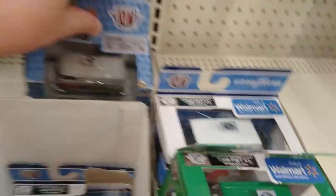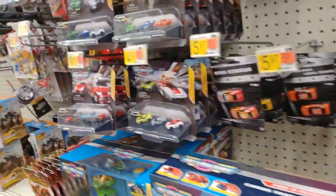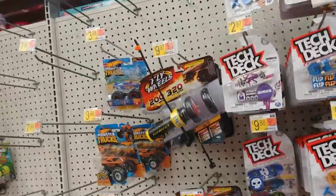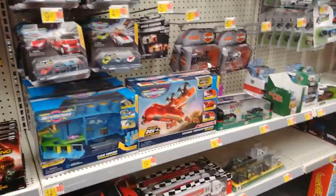One of them that's loose down in there, one of the Dodges. Okay, well, no good going on there. Let's go check the wall. I don't see any. Nope, there's three monster trucks hanging there. So, yep, let's go check the wall, and I'll see you in a second.